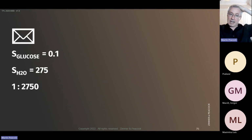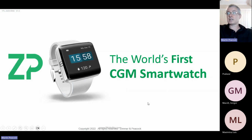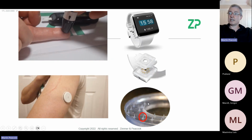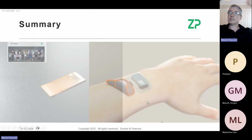Now, don't forget, this is Apple. They've been working on this for a good 10 years and it's not on the market yet. And it's probably due to some of these back of the envelope calculations that I've covered. At ZP, we're much more interested in microneedles because it does what the FDA asks. It breaks the skin and puts the sensor into place. So that's what we think is going to work.